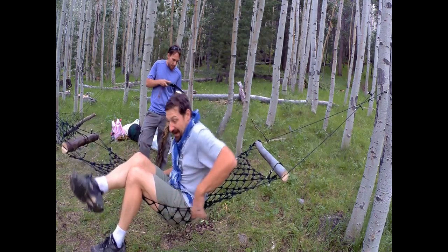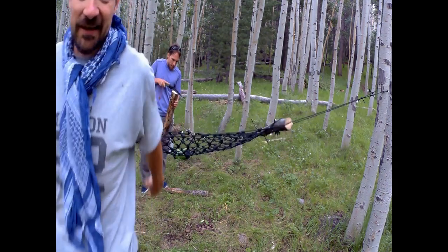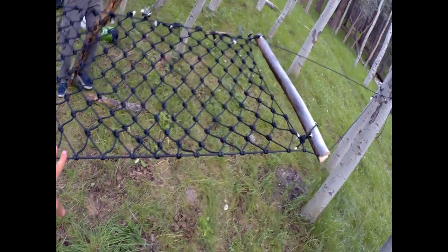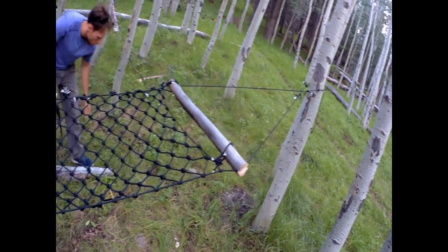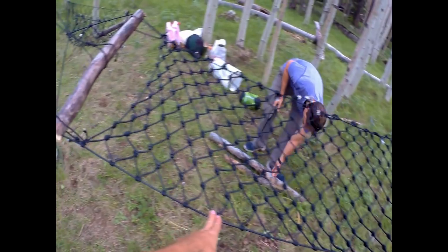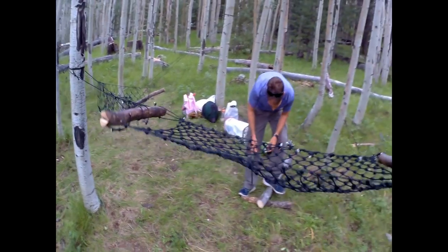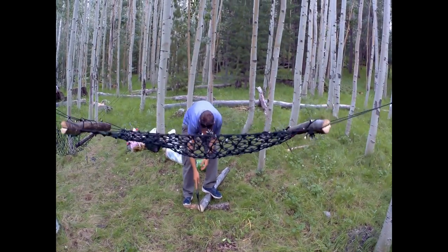So that's my hammock. I like it. It's pretty comfortable. It is comfortable. Very comfortable. Turned out great. You know, it took a little time to make, but very nice. Turned out good. Now we're just going to finish Justin's.